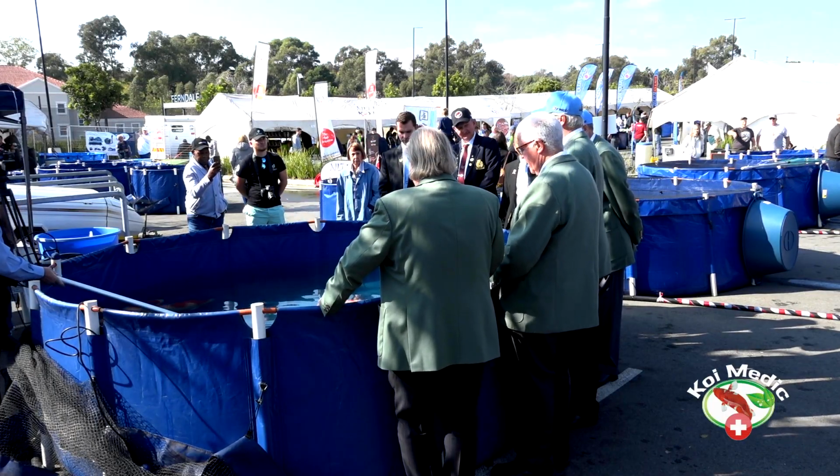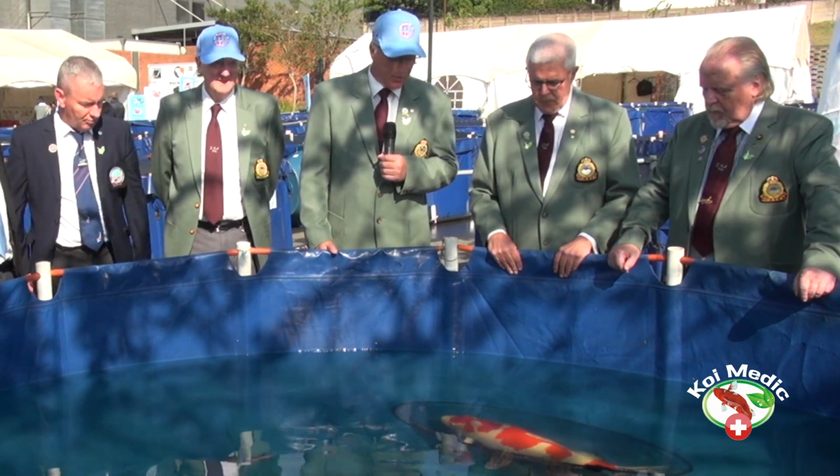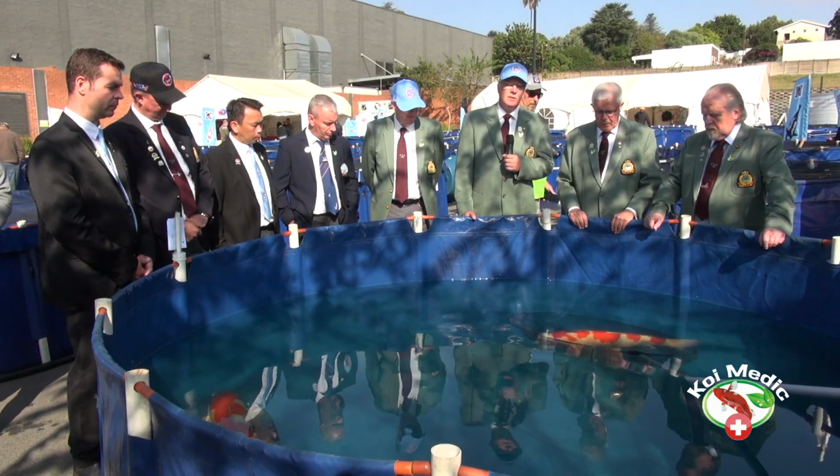Morning. We're at the Reserve Grand Champion pond. This koi here that was chosen as Reserve Grand Champion was a very close call between this koi and the Grand Champion. This is a younger koi. It's only 4 years old.